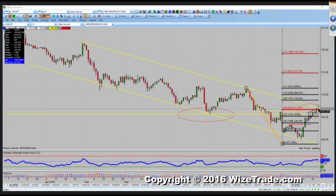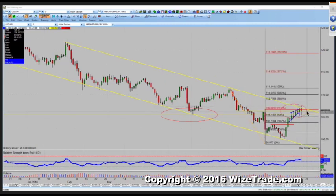Okay. And the fact of the matter is the technical damage has been done. That's what I was saying this morning. Meaning, as long as we stay below today's highs, if the equity markets weaken at all, this thing's done. I mean, we're going to trade right back down to 102.